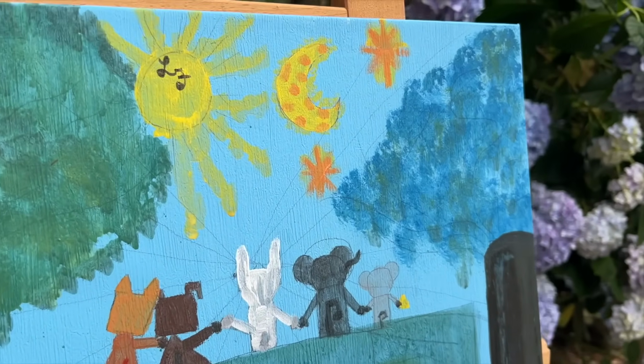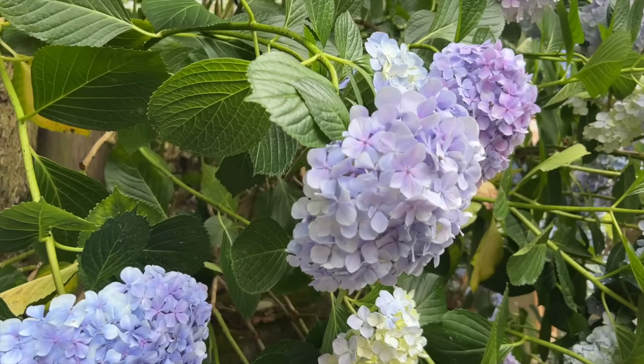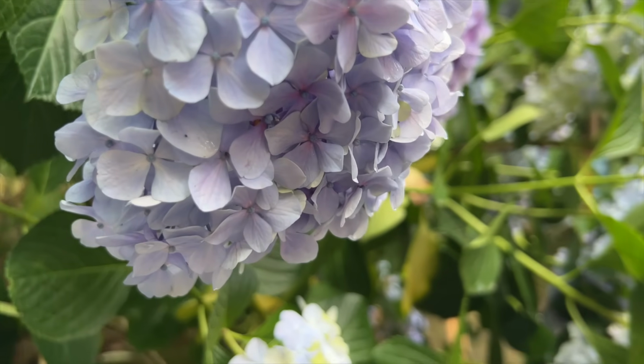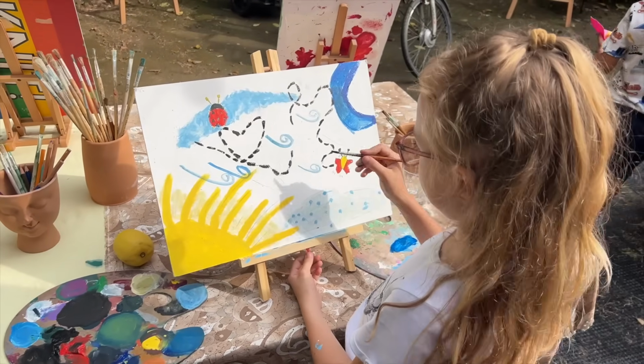We didn't even notice how quickly the afternoon passed. It was one of those rare moments where creativity, calm, and happiness all came together. We truly enjoyed every minute of this special workshop.